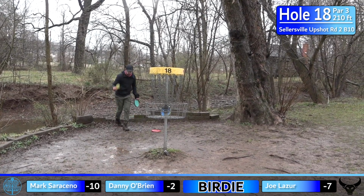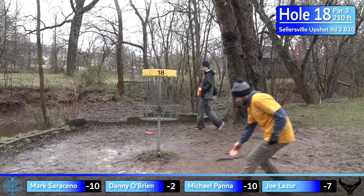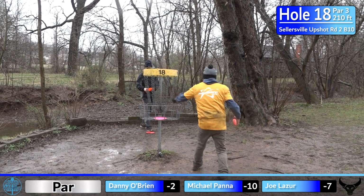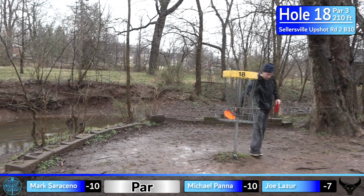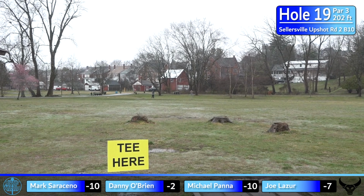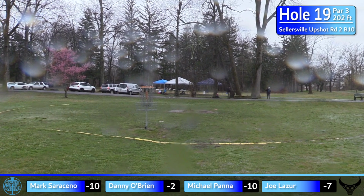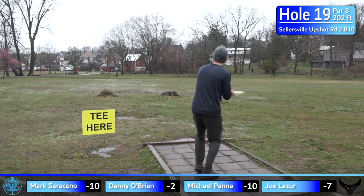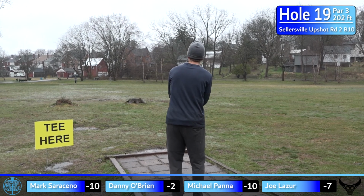And if Mark and Michael weren't also doing fairly well in this back 10, Joe would be contending for the lead. Only one hole to go, but it is an island hole, so anything can happen. And here it is, hole 19, par 3, 202 feet, island hole. Have to land inside this island, otherwise you're going to a drop zone unless you cross inbounds and then go out of bounds, then you can take it where you went out.